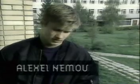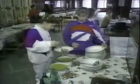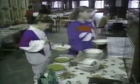I want to train here till the Olympics, and then I think I'd like to perform abroad. We get very little money compared to athletes in other countries. The 60 athletes that train here now eat soup instead of caviar. The Russian Gymnastics Federation pays for the athletes' room and board, and their Olympic Committee gives them a monthly stipend of 150 rubles, or about $33.